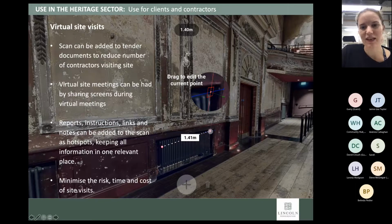And this is really useful if you are actually running a project at the same time as well. It means that you can have virtual site visits. So if a contractor is talking about a specific room and you might be in a digital meeting, you can then go into that room and walk around and talk about it as if you were there as well.